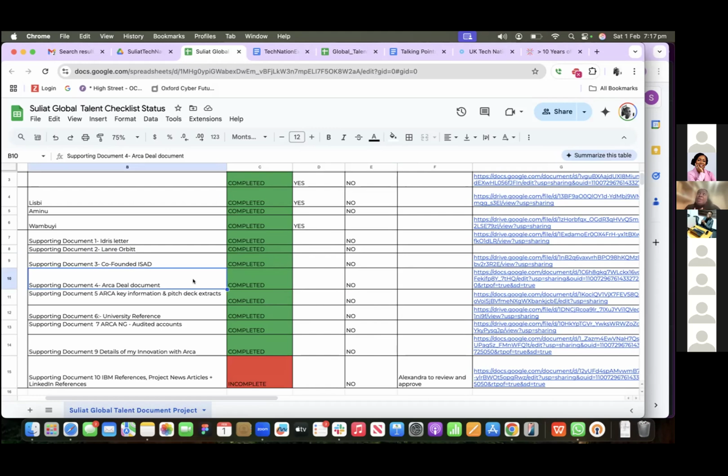Then the fourth supporting document: I had worked for a tech company, the second startup I worked in Nigeria. I was involved with them when they were doing their second round of fundraising. I had pretty much helped the company get to that level. It was a pretty significant amount, I think we raised 20 million US dollars. So I included that deal sheet in there. They obviously needed to see my name on the deal sheet, to see that I was part of the business. So that was on there as well.